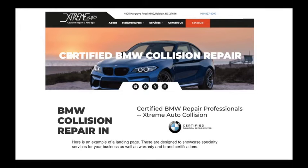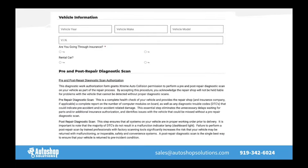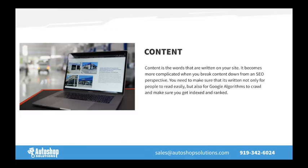So that's really important. Another part that's really important on the website is making sure that you're building in repair authorization forms. So this is one we built for him, so they can fill out all their information right on here. We can ask them easy questions. Are you going through insurance? Do you need a rental car? And it has a sign off on the work that they're doing. So that way they're kind of pre-checked in before they're even coming into the shop. So a lot of that work's already done. Again, making it as easy as possible for the consumer to do business with the shop.